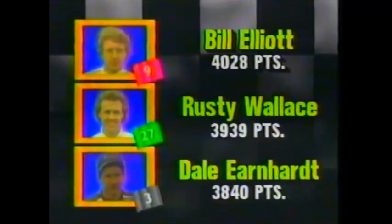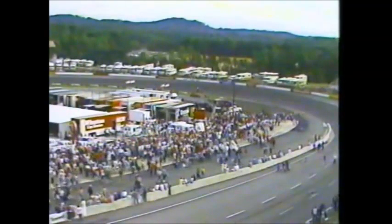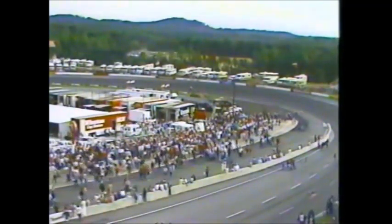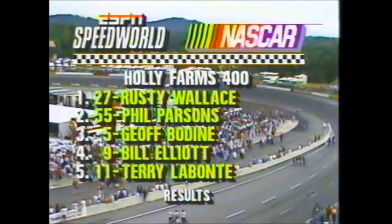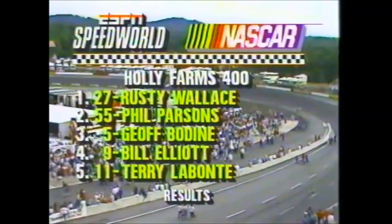So with the Holly Farms 400 history now and Rusty Wallace closing in on Bill Elliott, we will have the road to the Winston Cup. What's coming up next? Next Sunday on ESPN. We'll tell you about it when we come back.